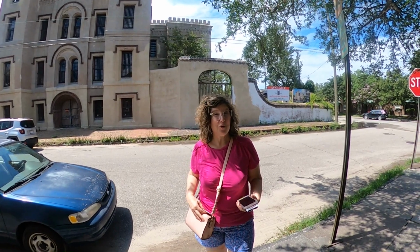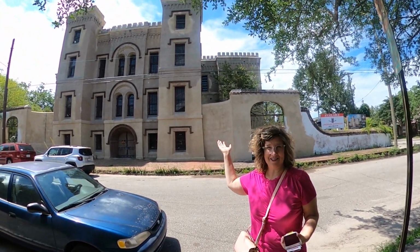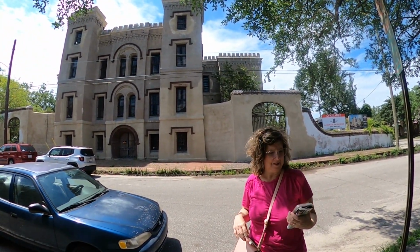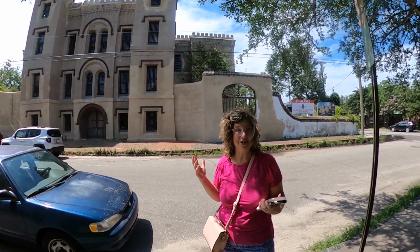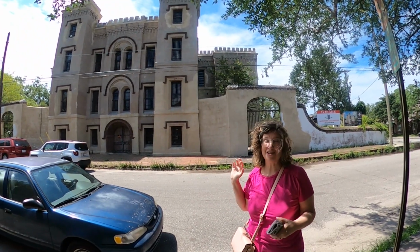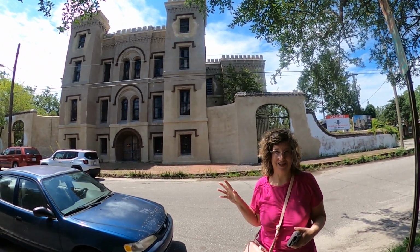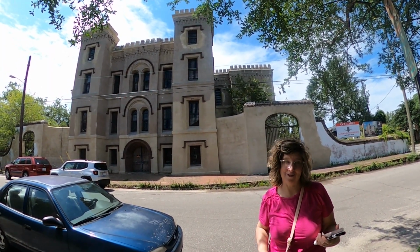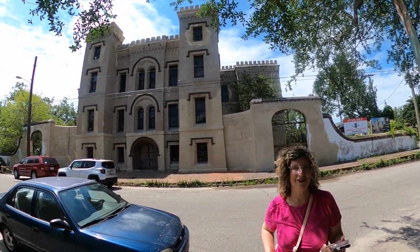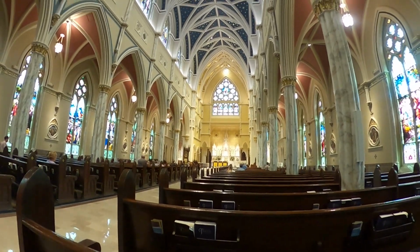We have reached the old Charleston jail right here. They are redoing it at the moment, but over 1,400 people have lost their lives there. This is known to be the most haunted place in Charleston, and it housed Lavinia Fisher, who was the first female serial killer.